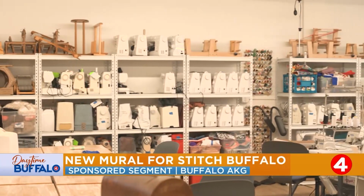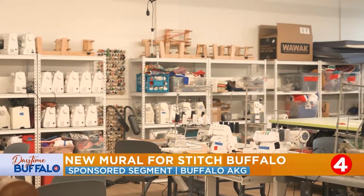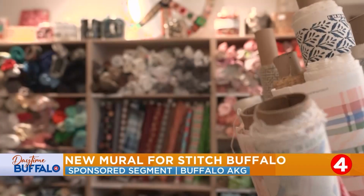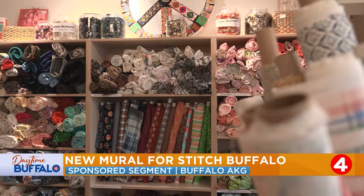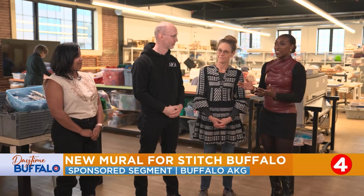And what we want to do, you know, whenever anybody comes through the doors, their response is immediately, wow, look at this place, this is amazing. We want to be able to highlight that from the street. We want people to know that this is a destination for them to come and see this art and these artisans.